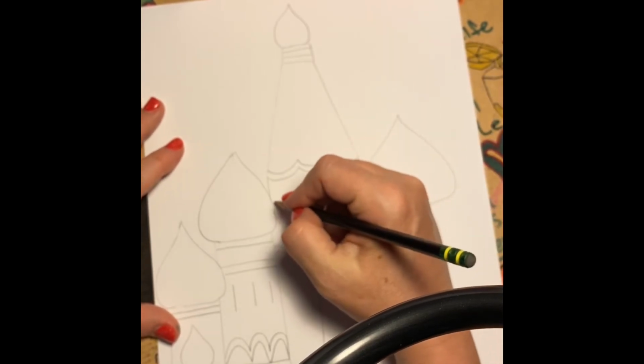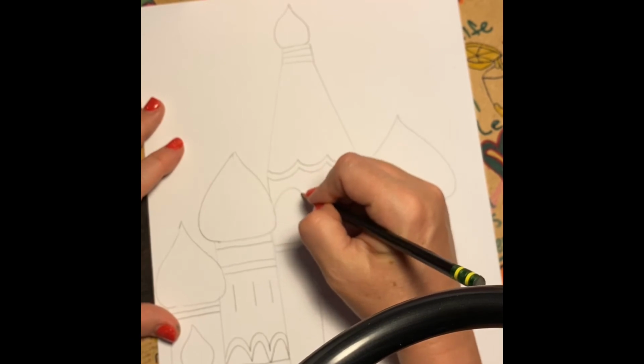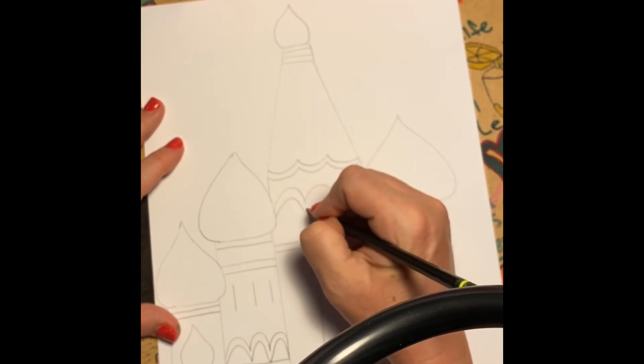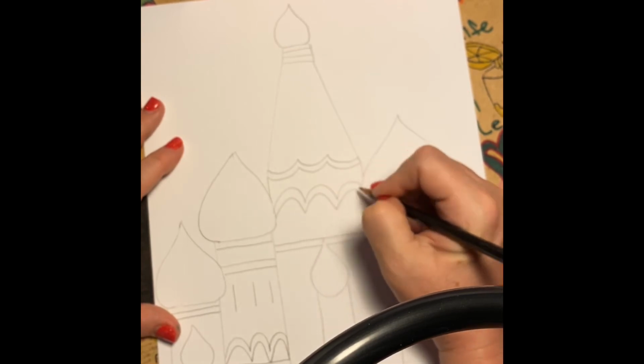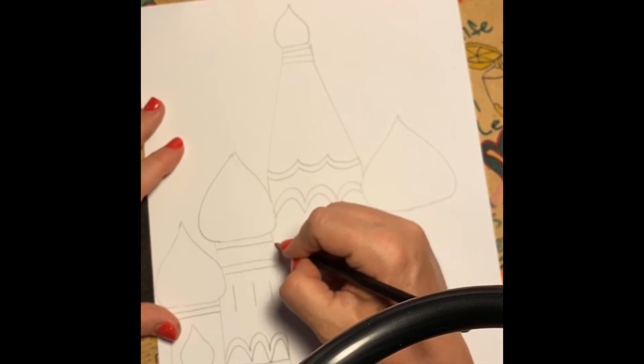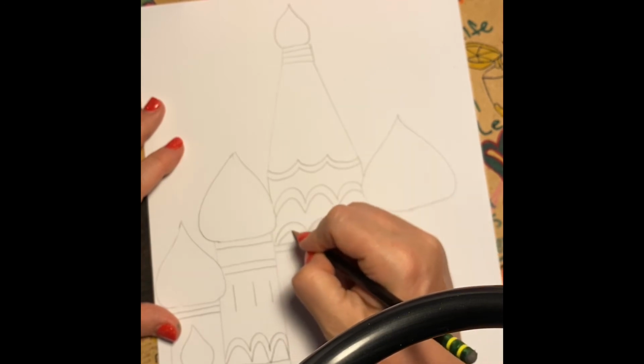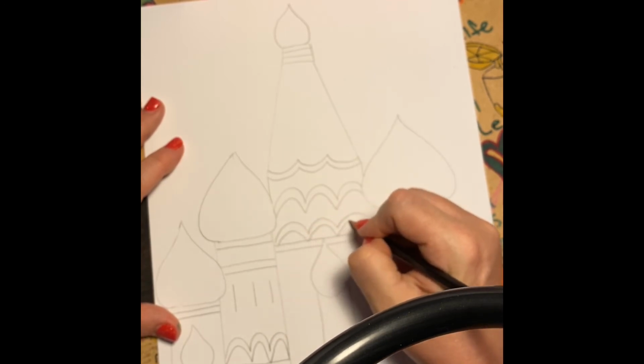All right, I'm going to go ahead and create the design inside of this tower. Again, I just repeated the rainbow line. First time I had enough room for 3 times, but I can tell now I don't, so I'm just going to have 2. That may or may not happen to you.